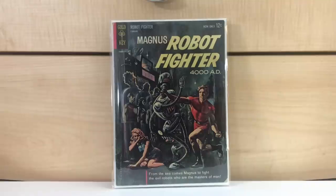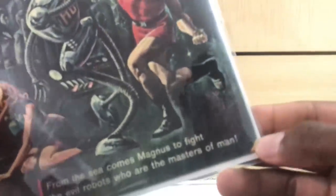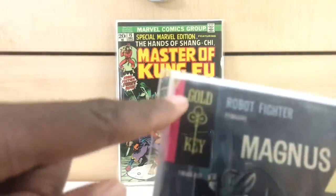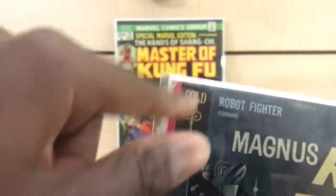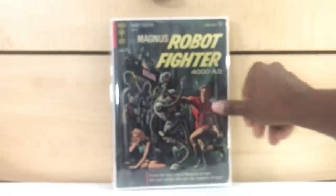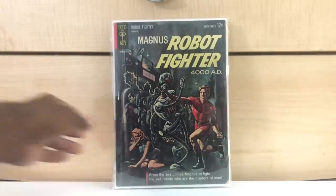This one is about two notches to a notch and a half better. There is a little chip missing, and you can see there's fraying right there in the corner, but ultimately, it's a solid copy. And I will definitely say I'll hold to this until the conditions change.